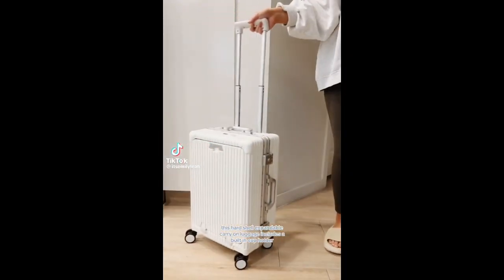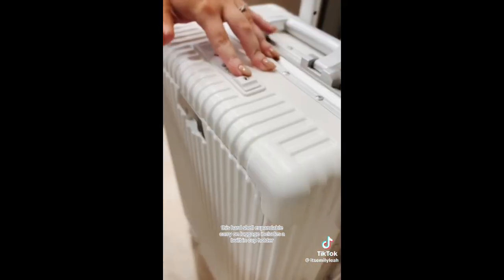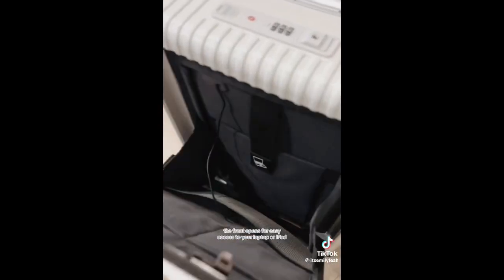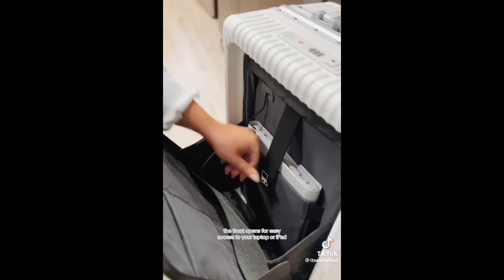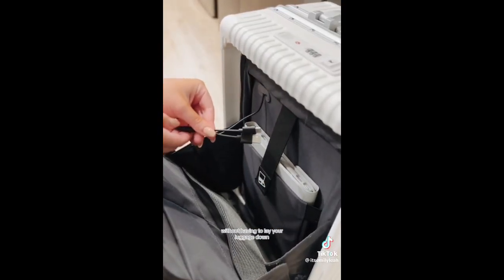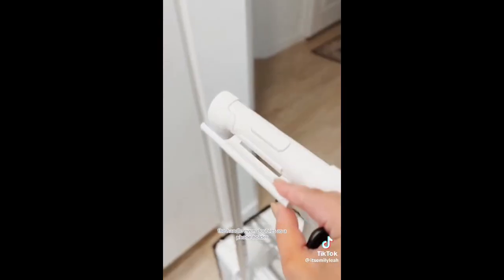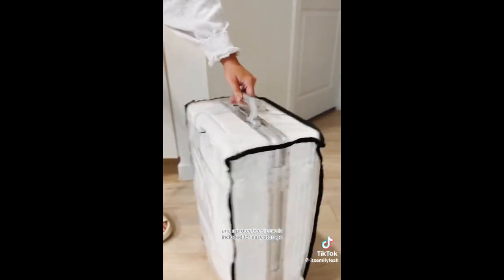This hard shell expandable carry-on luggage includes a built-in cup holder and customized TSA locks for all pockets. The front opens for easy access to your laptop or iPad without having to lay your luggage down, with USB ports and multiple hooks to keep all of your bags off the floor. The handle even doubles as a phone holder, and a protective sleeve is included for easy storage.